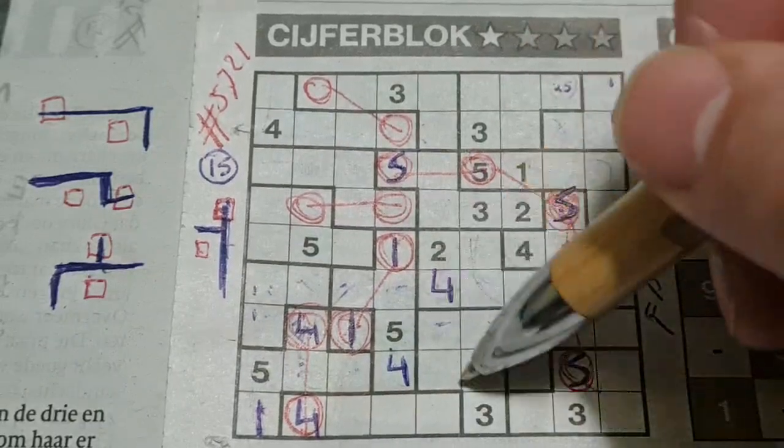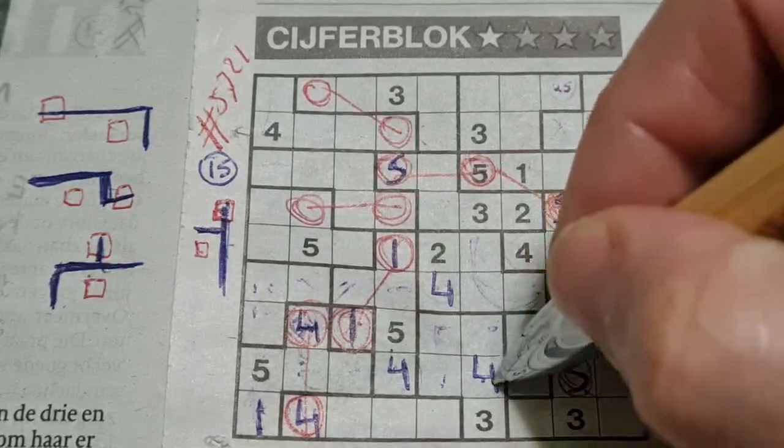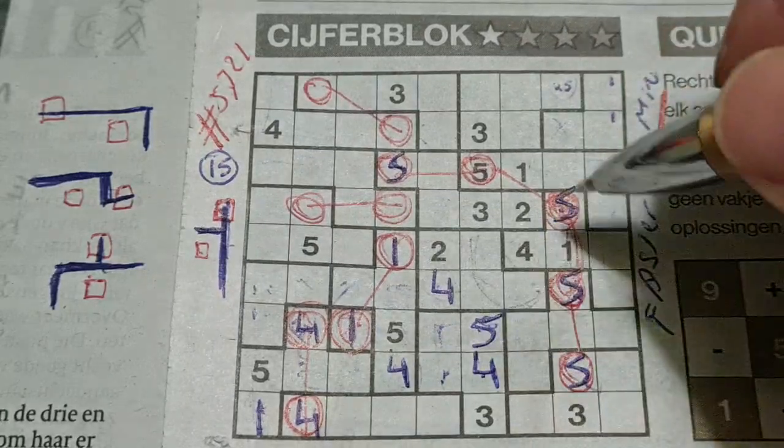These 2 boxes can be 4. Those 2 boxes can be 4. So 1 box left for the 4 in this area should be here. These 2 boxes can be a 5. So 1 box left for the 5 should be there.